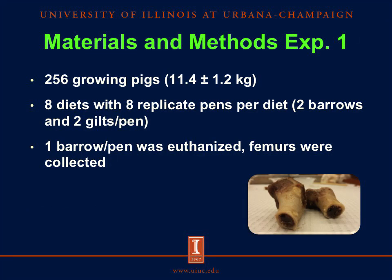For the first experiment, we used 256 growing pigs with initial body weight 11.4 kilograms, and we had 8 diets with 8 replicate pens per diet. For each pen, we had 2 barrows and 2 gilts, and at the end of the experiment, we euthanized 1 barrow per pen, and the femurs were collected to determine the bone ash, bone calcium, and bone phosphorus.